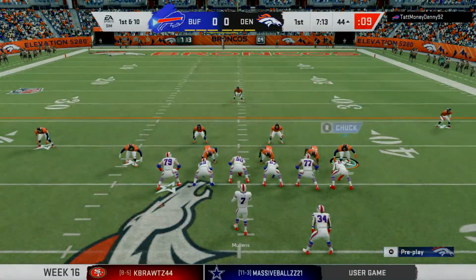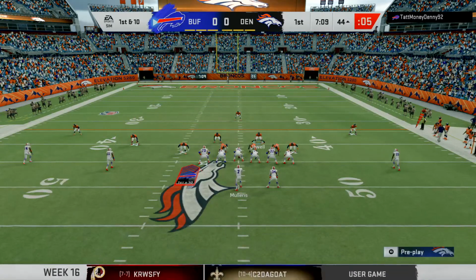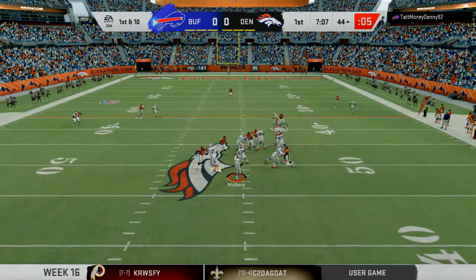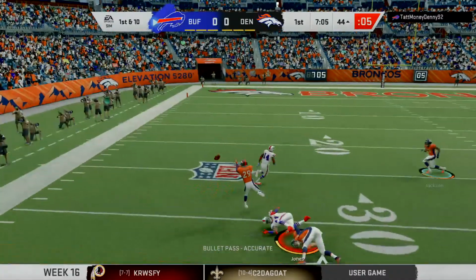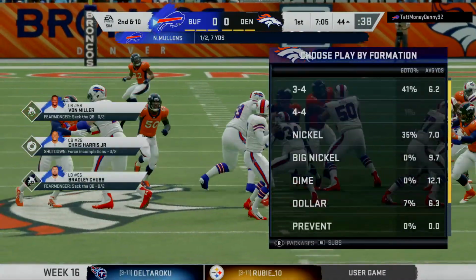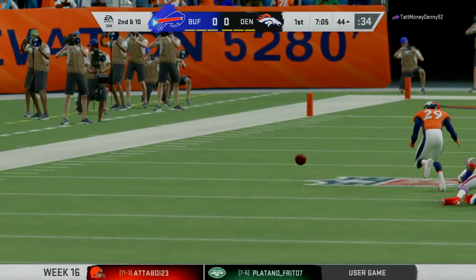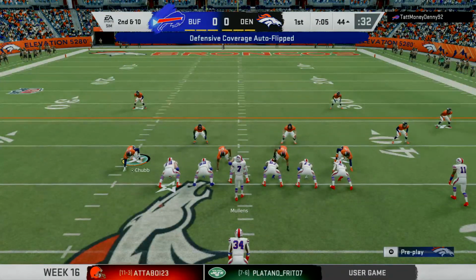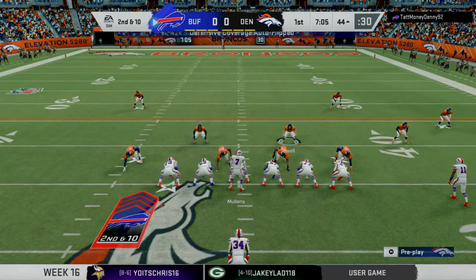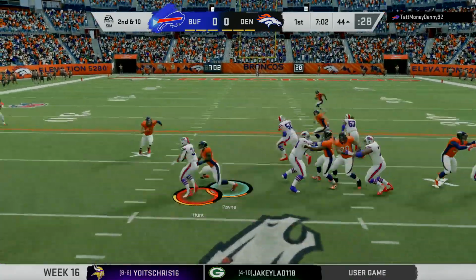Now after the run by Hunt, here's 1st and 10. They'll look to throw here. And that is incomplete. He couldn't hold on through the contact. Brings up 2nd down. The positioning here is key. As a defensive back, you're taught 99% of the time, make a play on the football. But in this case, making a play on the man was all the difference. That's what forced the incompletion.